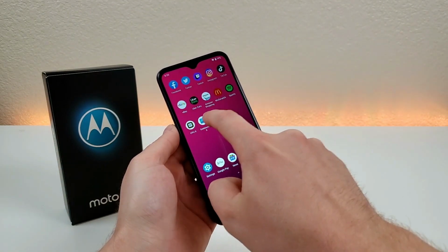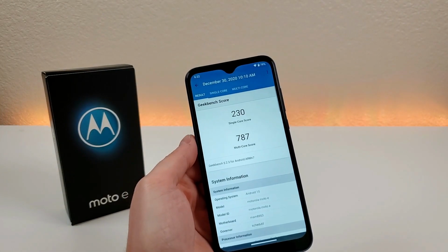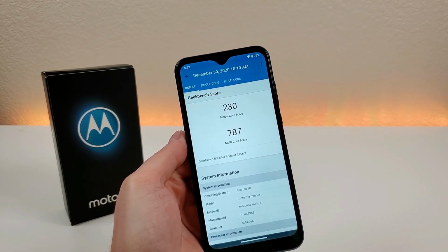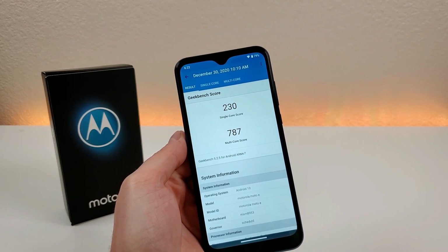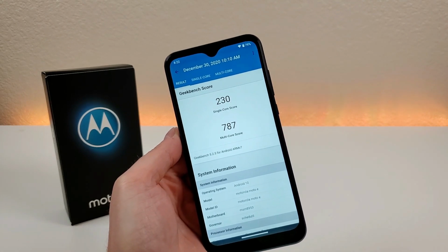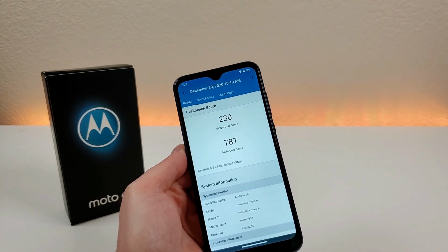And I did run a Geekbench 5 benchmark test with the device, and I'll show you the scores from that test right now. But essentially, I got a single-core score of 230 and a multi-core score of 787. So what I recommend doing is running this test on your current phone and then comparing your scores to these scores to get a better idea of whether or not the Moto E 2020 will even be a performance upgrade for you. Because of course, these numbers don't really mean anything unless you're comparing them against another device.